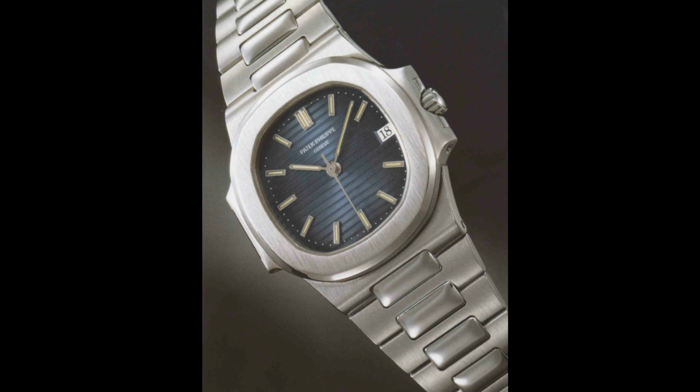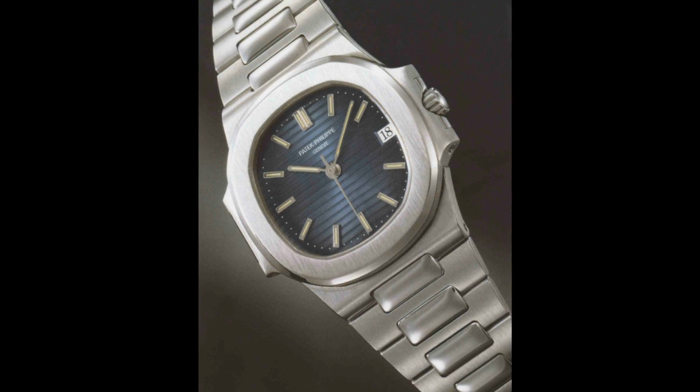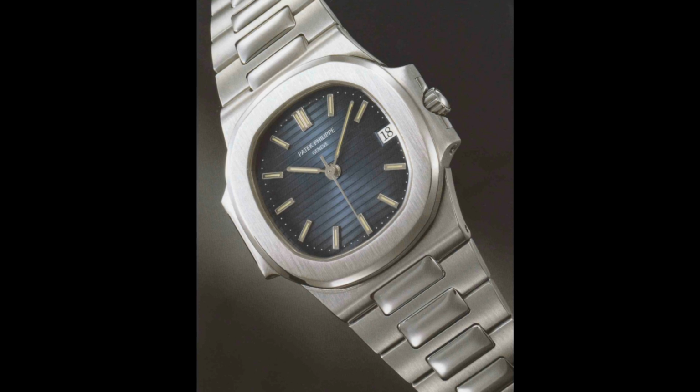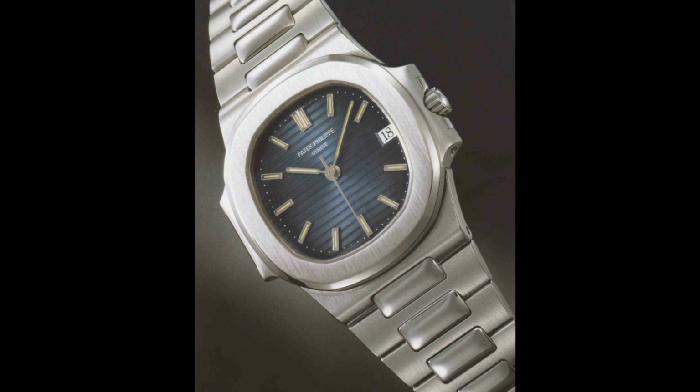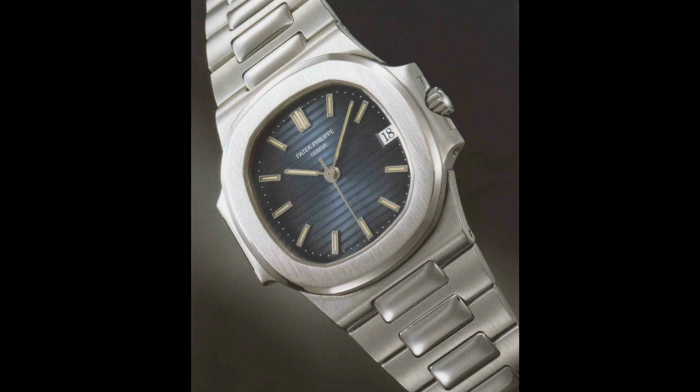But in this case it retained the dial design of the original and the date placement. The only real change here, other than the size, was the fact this is the first in-house model with the calibre 335 SC, making it the first in-house Patek Philippe Nautilus.